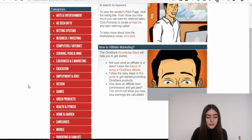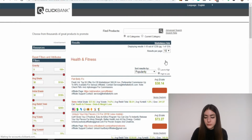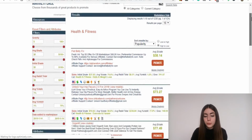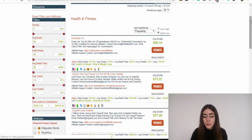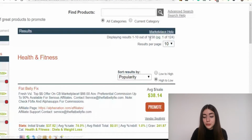For example, we can click on health and fitness, which is one category, right? An industry that's booming, that's proven to make money. Okay, so here we have all of the products in the health and fitness category here on Clickbank. As you can see, we have a ton of different products, 1,238 different products, right? So the question is which one product to promote?